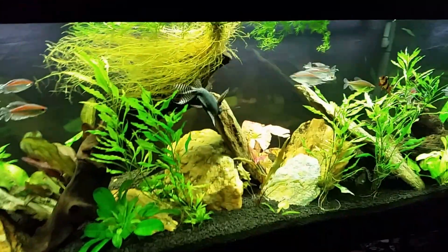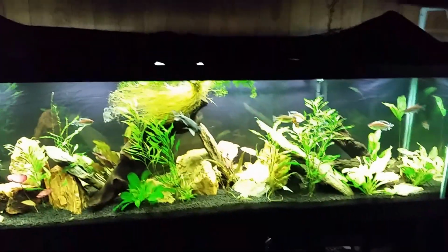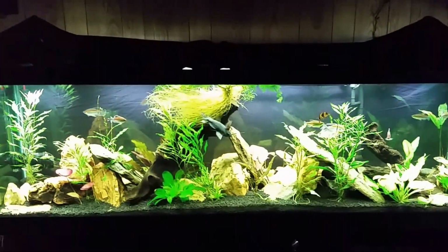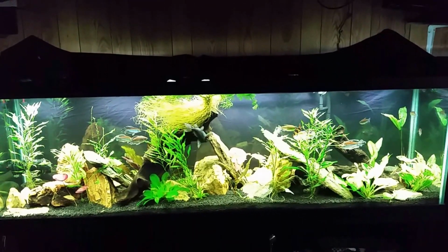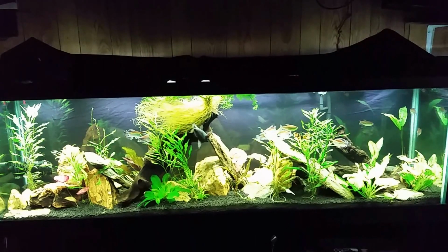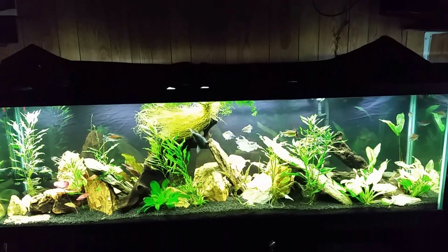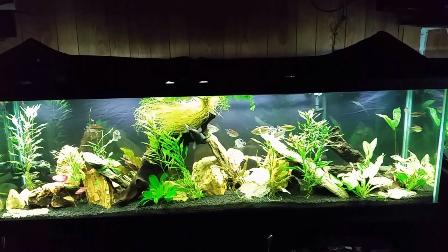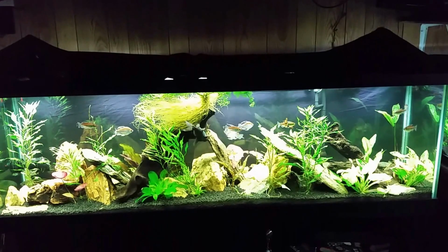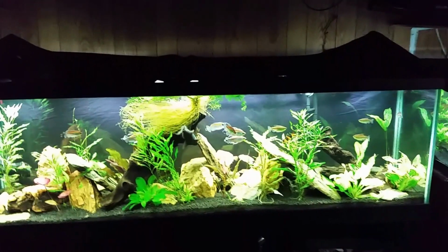Let me step back and we'll get an overview of the whole tank. I have to get on the other side of the table here so that we can see the whole tank in one shot. It is 6 feet long. So you can see that massive roots hanging in the middle. That is the root mass from the giant pile of water sprite that used to be in there. I cut back a lot of the water sprite, but I left the main mass there so that the roots are still intact and the body will start growing back.